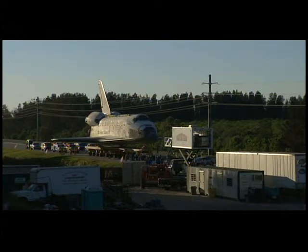Atlantis is the only one of 4 shuttles that NASA retains ownership to. And in a signing ceremony at 10 o'clock today, NASA Administrator Charles Bolden signed the title of Atlantis over to Kennedy Space Center Director Bob Cabana. And that made official the transfer and the retirement of Atlantis and set the stage for its arrival at the visitor complex today to go on permanent display.